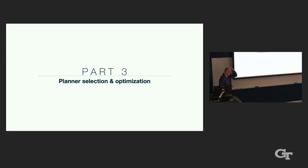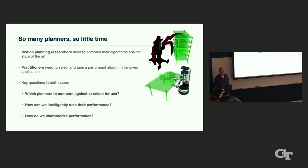Now I wanted to talk about something really practical, and I think there are also important lessons here for really anybody who's doing algorithmic robotics on how to do a fair comparison and how to do reproducible research. So now that we decoupled constraint satisfaction from planners, we have an even larger combination of things to try. And even if you forget about constraints, there's lots of motion planning algorithms.